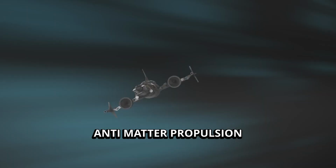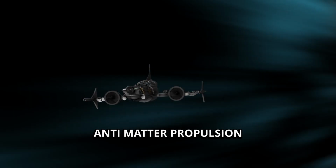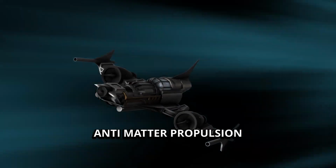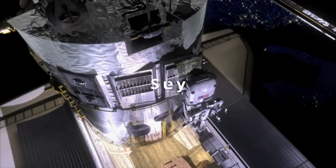And if that's not sci-fi enough for you, scientists are also exploring antimatter propulsion, where a tiny amount of antimatter could get a spacecraft to go speeds never even seen before. But this is still far in the future. The goal? Get to Mars as quickly as possible to limit radiation exposure and the effects of zero gravity.